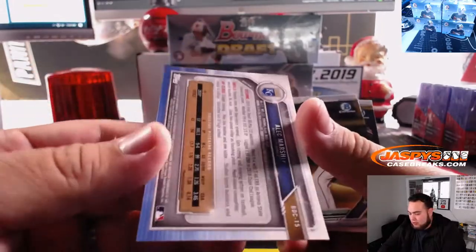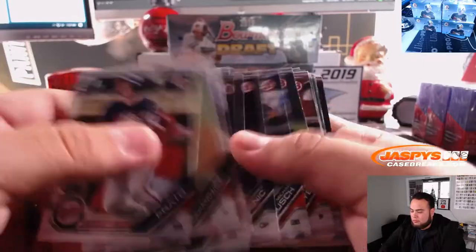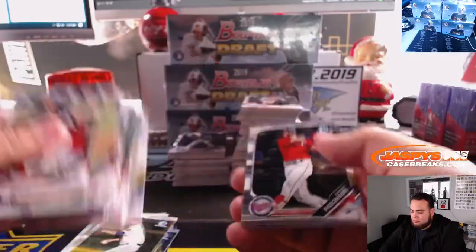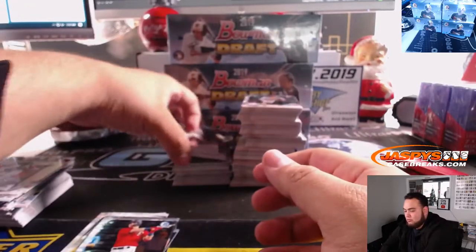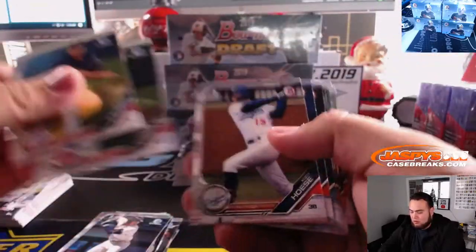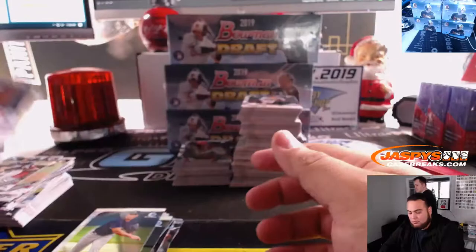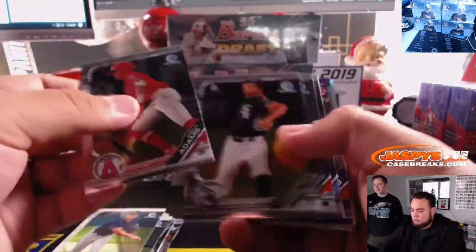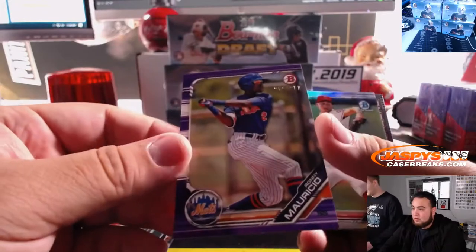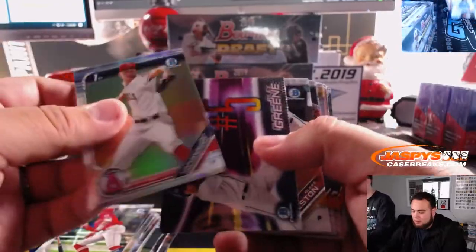And then we got Marsh. These are not numbered, but they are color, so we'll put that in a penny sleeve. It's a top load. And we got Alejandro Kirk. 250, Mauricio. Yeah, I put those two right there on camera. Or the other four, I mean.